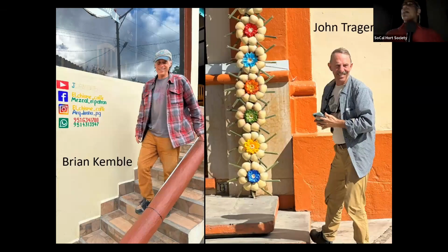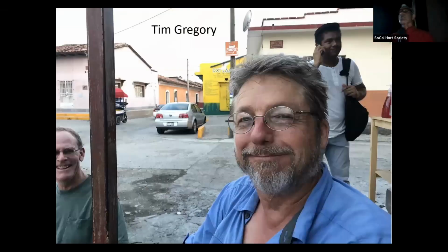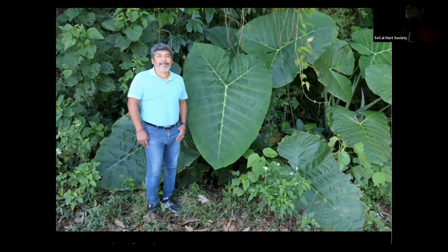And Brian again in the plaid shirt and the baseball cap. Tim Gregory, whose generous support has helped fund our project. He's also very good at palms and cycads. And then our driver, Javier, who is always at the wheel of the vehicles that we take. And as a result of the many, many trips that I have led and he has driven, he could probably take you on a wonderful botanical tour of Mexico himself. By the way, check out the leaf of that Xanthosoma.